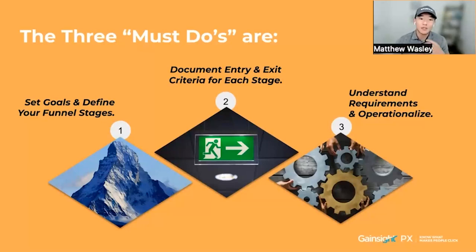The second thing you must do is to document your entry and exit criteria for each of those stages, right? This does two things. First, it narrows the scope of the key user behavior that you want to drive. And secondly, it will naturally lead to questions about technical requirements, which brings us to our third thing that you must do, which is understand what your requirements are. And there are a few types of requirements that we're going to talk about in a couple of slides. So let's dive deeper first into setting goals and defining your funnel stages.